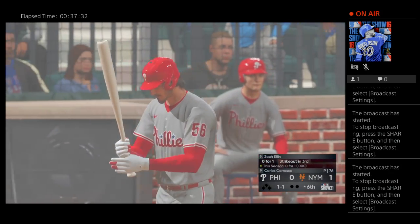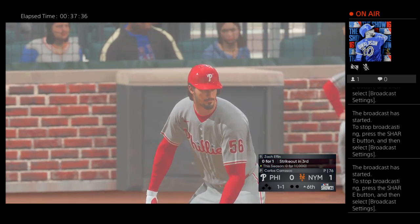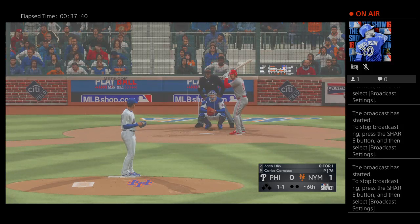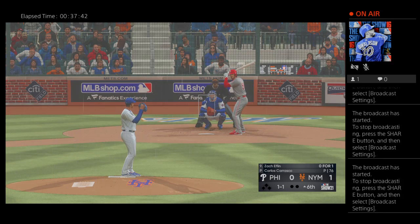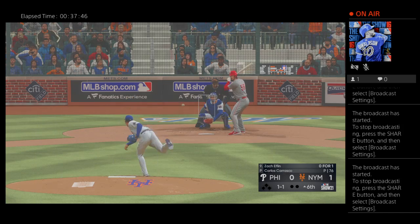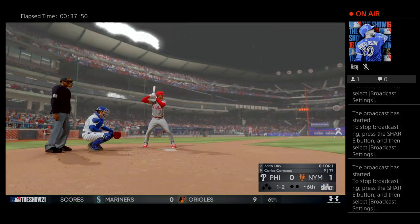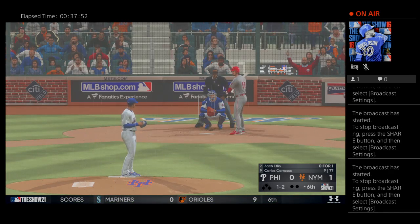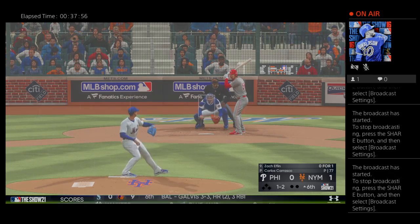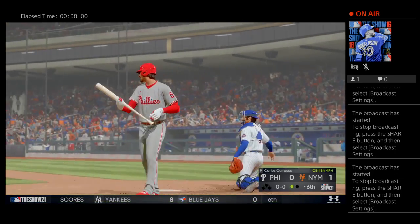Leading off the inning, it'll be Zach Eflin, and they could use a spark from him here. A one ball, two strike count to the Phillies pitcher. What a well executed fastball right there, down and away. If you're going to do any damage with that pitch, you have to think up the middle the other way, and you have to be diving and leaning out over that thing.